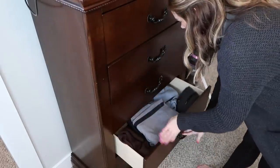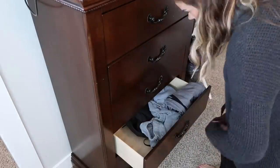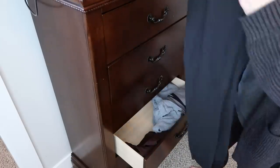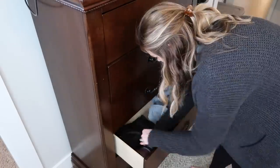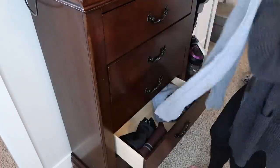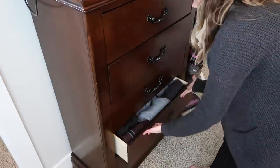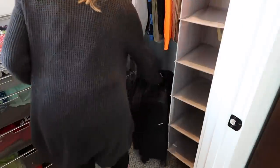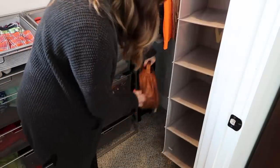All right, so the last drawer that I want to go through really quickly is his pants drawer. And I'm just keeping all of his sweatpants in this drawer. And then I went and hung up a pair of khakis that he had in here as well. And we had the perfect little spot for his suitcase and toiletry bag here. So I'm just going to put that there.